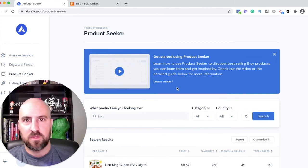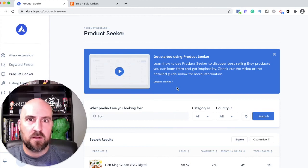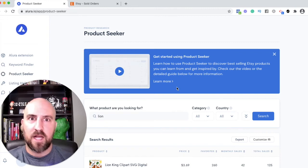People do this all the time. There's a lot of trends and a lot of popular items, so you can capitalize on that. And then there's a lot of items that just do well throughout the year, no matter what. They're just very consistent. They're high selling items.